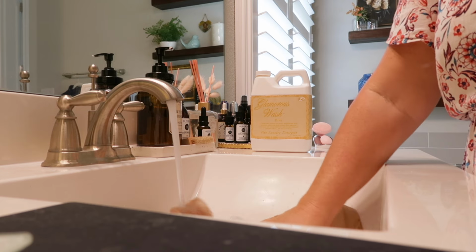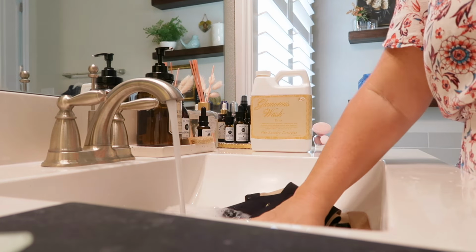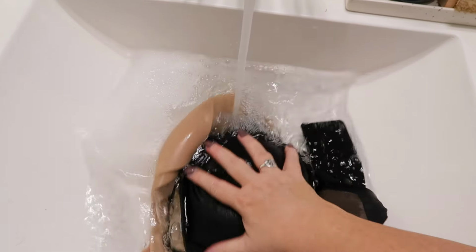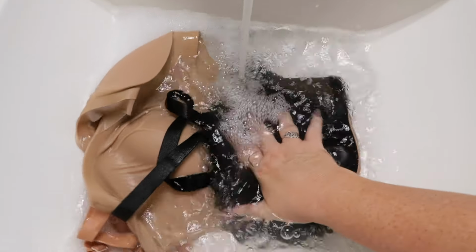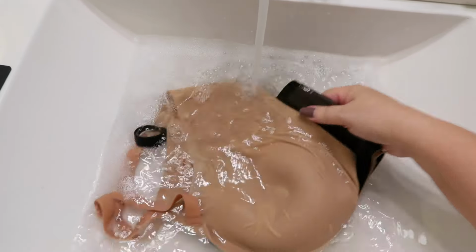You can use it as detergent in the rest of your clothes. But I mix my clothes with Michael's, and I don't think he would appreciate smelling like Diva wash. Anyways, I'm going to go ahead and soak my bras in here and allow them to get nice and clean. Then I'll rinse them out and hang them out to dry here in just a little bit. I like to let them sit in this for just a little bit.